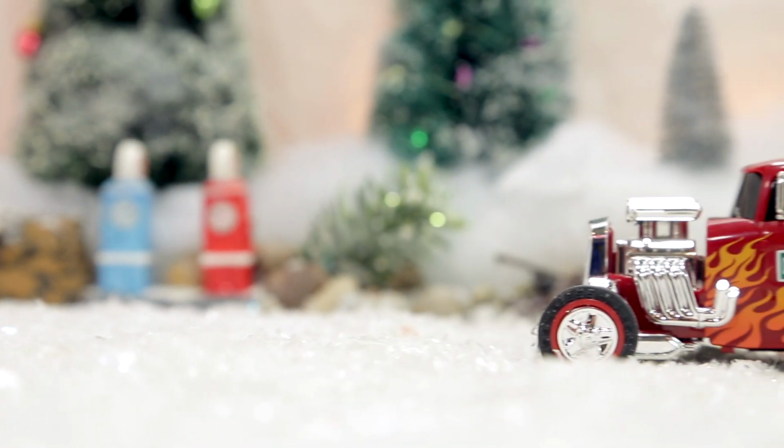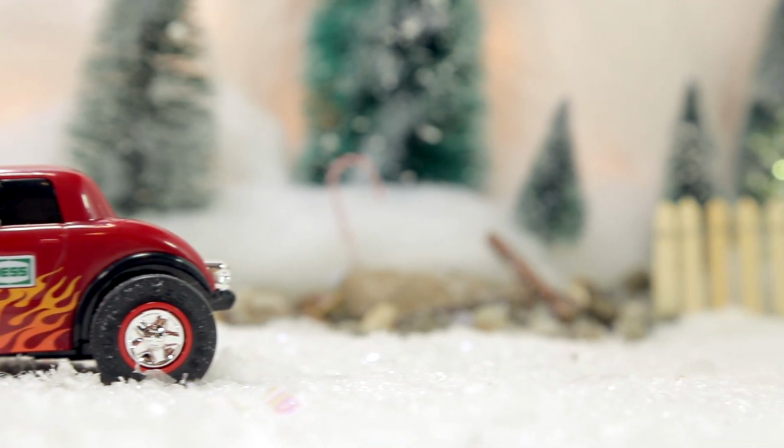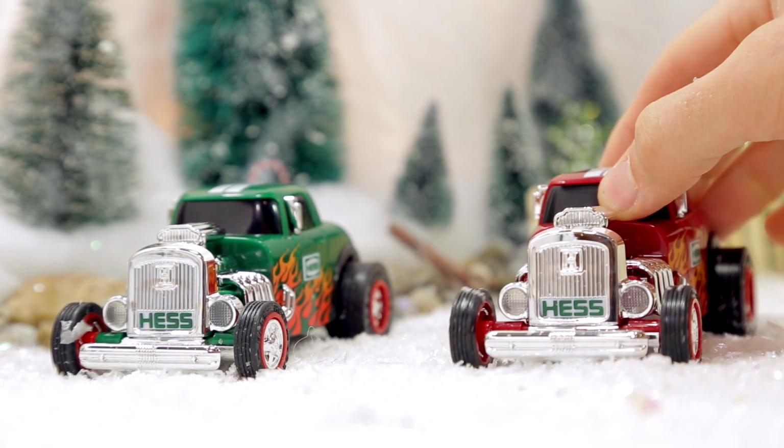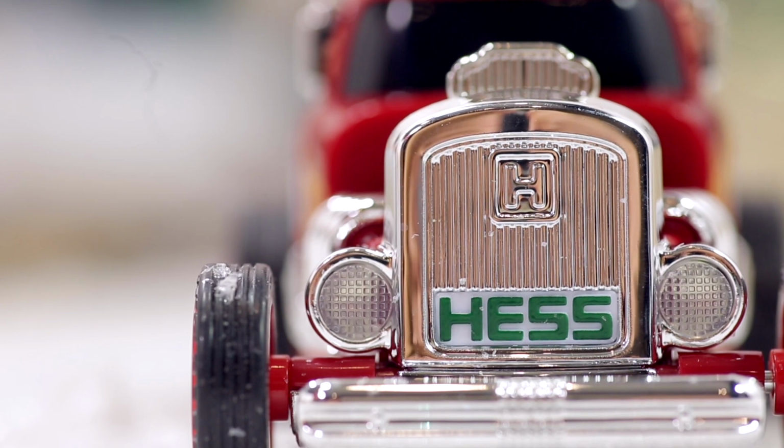If I had to find something, I wish they would start putting sound effects into the miniature vehicles themselves. I think it would warrant the price going up every year. But seriously, how cool would it be if when you pulled the car back and let it go, you heard an engine sound absolutely rip?